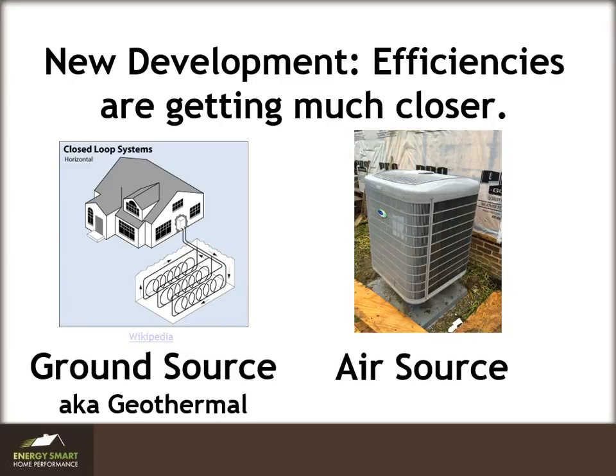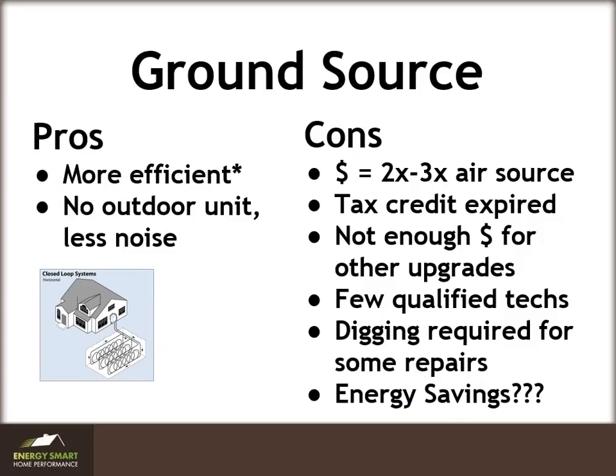Now, when it comes to ground source, there's a key thing to know about, which is the efficiency between air source and ground source. They used to be way far apart, and now they're getting to where they're like this. So the math has changed just in the last 5 or 10 years. It's a fairly recent change, so it's something you want to be aware of.